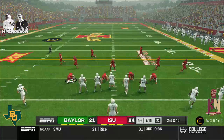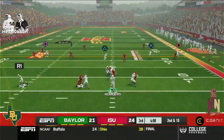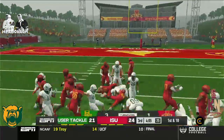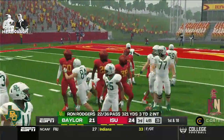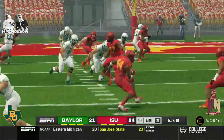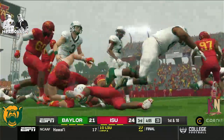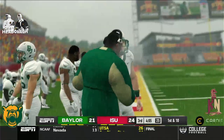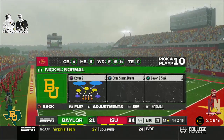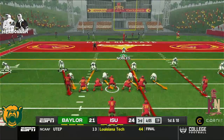From their own 13-yard line, second down. Going right, intercepted. And down he goes at the 16-yard line. First down, 10 yards to go. Ball on the 16. Iowa State holds a field goal lead.